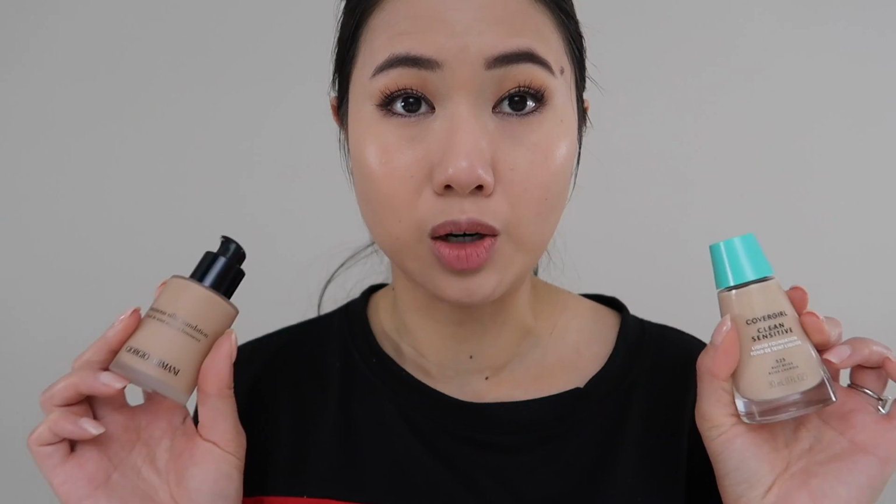And I think with Giorgio Armani, even if you get a shade that doesn't match your skin color, they have some sort of guarantee that you can exchange your foundation for the right shade. So you're almost guaranteed to find the right match for you. And also with department stores and specialty beauty stores such as Sephora or Ulta, you can actually go in and ask for a sample of this and go home, try it out before you actually make the purchase. So that's also another thing to consider with these.